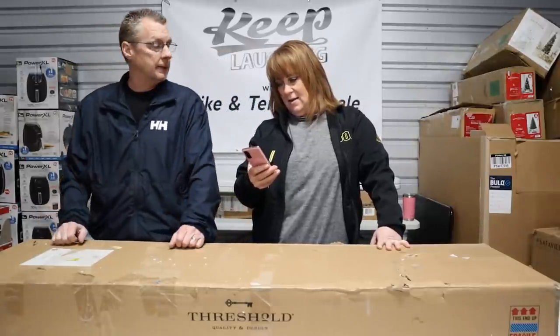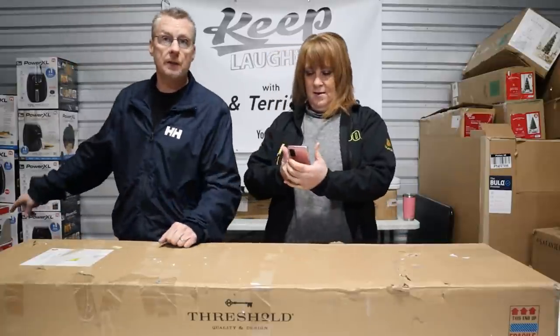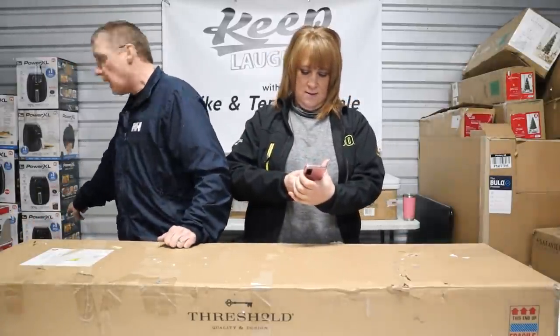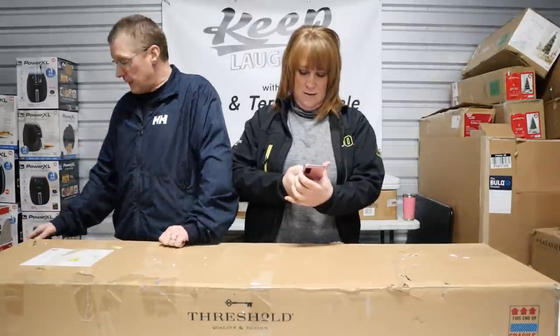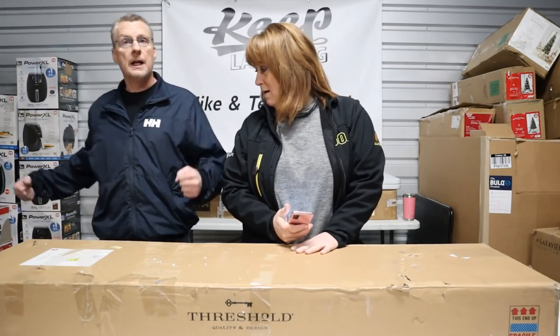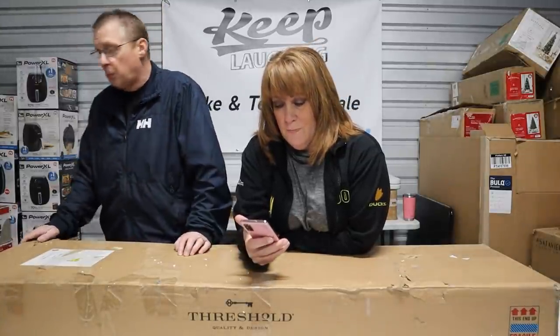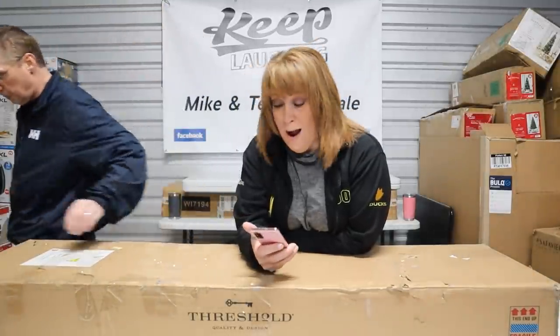Here's the problem, guys. Everybody cross your fingers with me, please. This box is about 6 feet long. It's overhanging the end of the pallet by a foot on each end, and it has been hit by forklifts multiple times. So we're really crossing our fingers that nothing's broken or damaged.